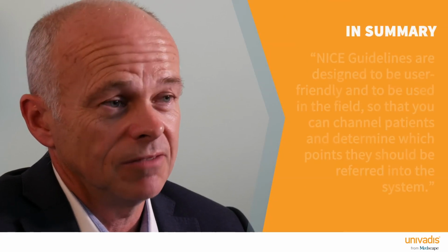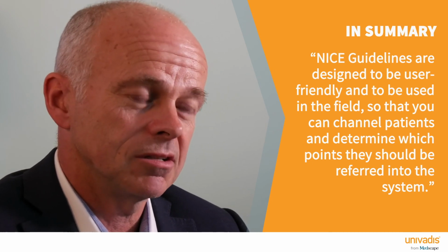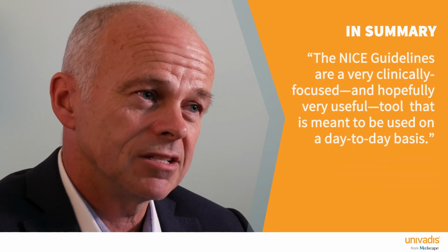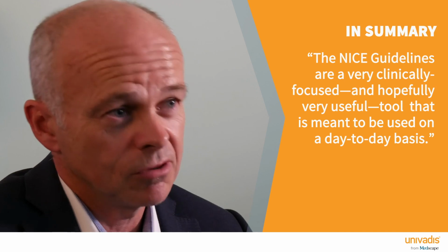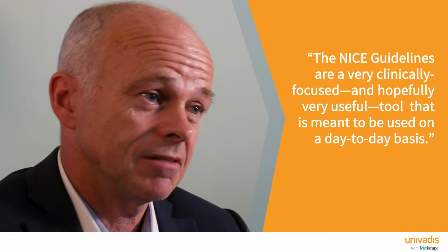The evidence and the data around this rather complex area are not full and not complete, so there's a lot of pragmatism, and we spend a lot of time making these clinically useful as much as we can. So the idea of these guidelines is to be very much user-friendly, to be used in the field so that you can channel patients and determine at which points they should be referred into the system. But as I say, this is a very clinically focused, hopefully clinically useful tool that's meant to be used on a day-to-day basis, because at the end of it, this is a really very common presentation.